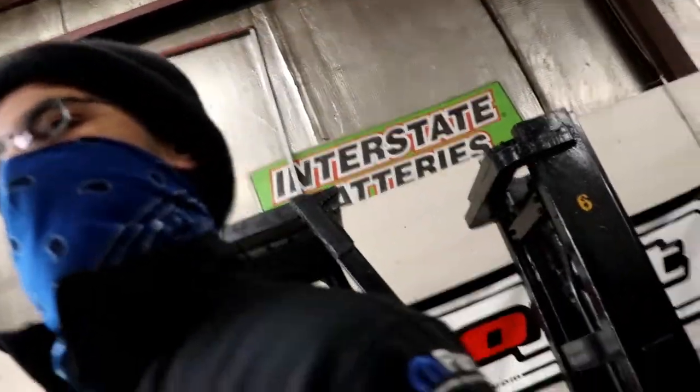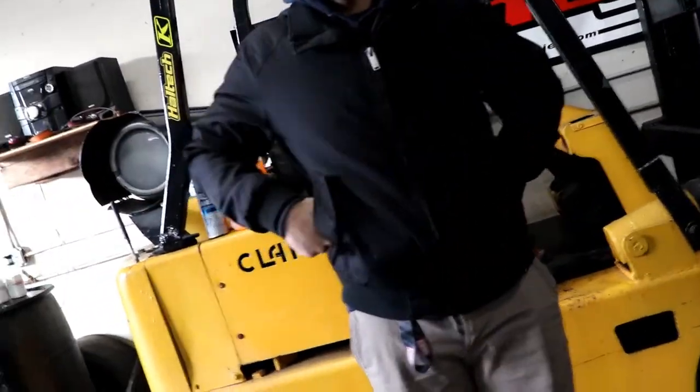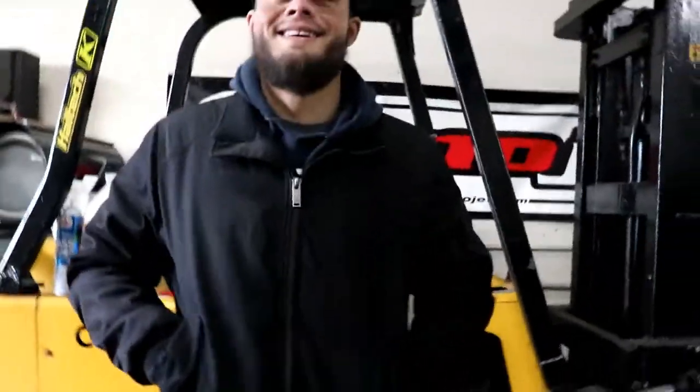Scared to full send it. Yeah, he was there when I first bought the car. I didn't even want to step on it in stock. I was too scared. When I got that car stock, I was like, this is so fast.